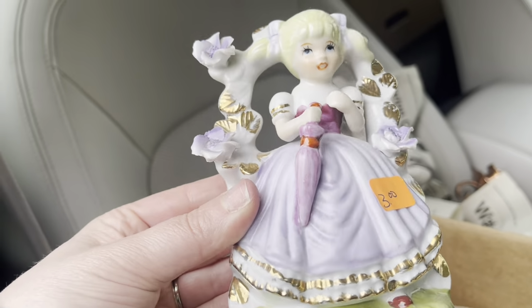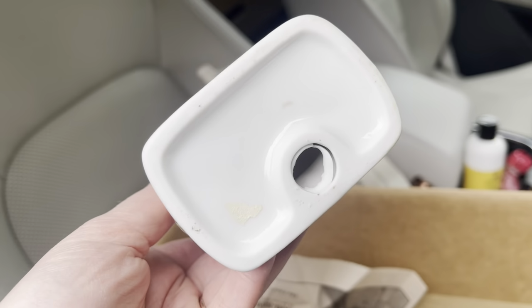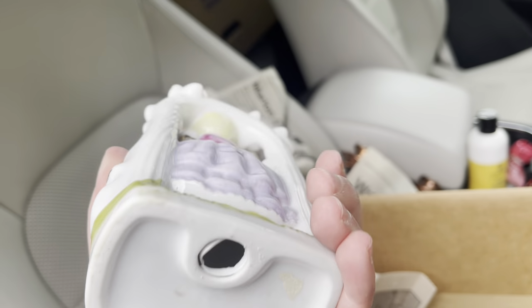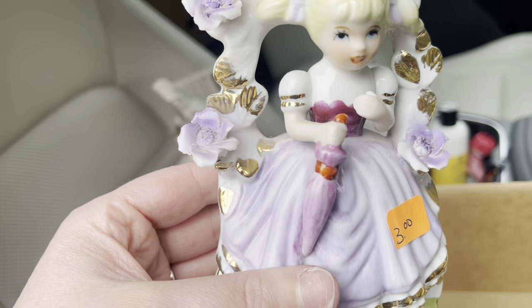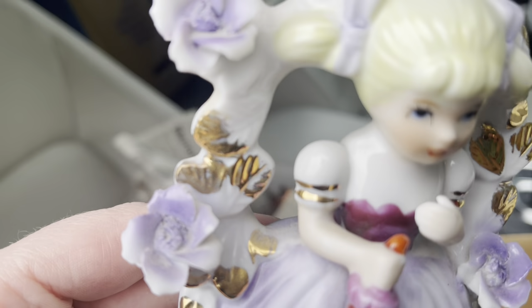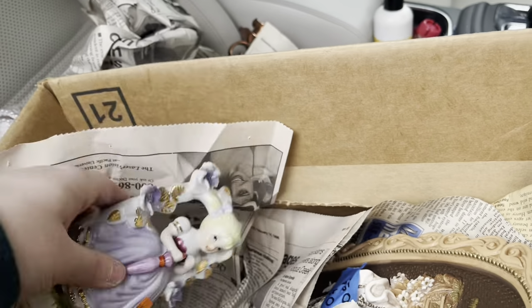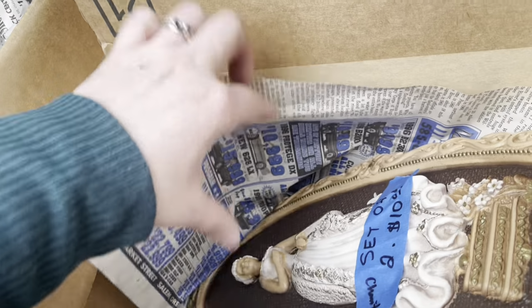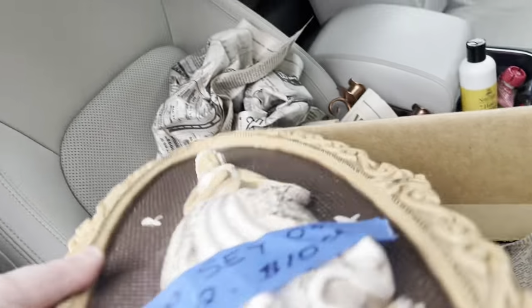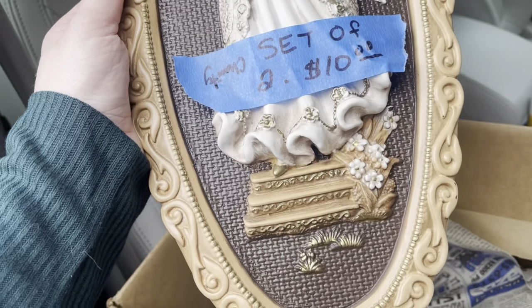We have this little lady. It looked like the flowers were still good. And $3 on her. I'm not sure who she is. I'll have to do a Google image search. No, the top one's good. So $10 for both. Very regal lady.